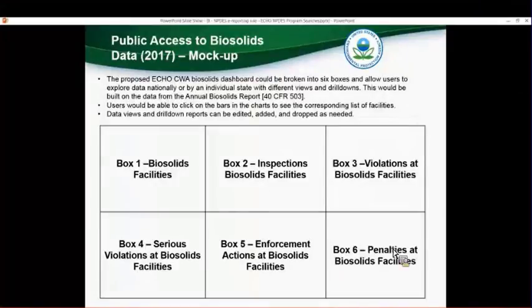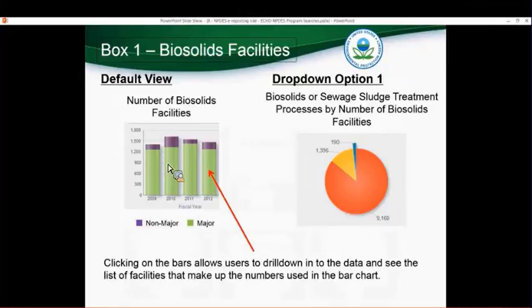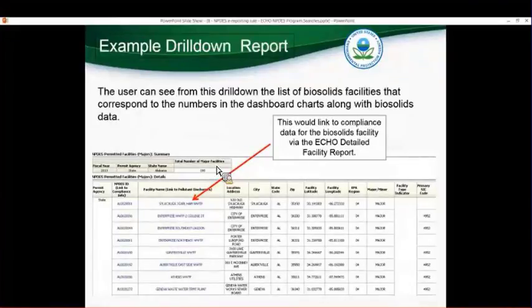So this is something that we have today. Hopefully this looks familiar. This is our current dashboard for the NPDES program. And the idea is you would be able to select biosolids, and then these charts would all reconfigure to focus just on the biosolids program. Each of these charts would allow you to click on it to see the data, but graphically, and you can click on the bar charts, and then that would allow you to drill down to see the underlying facilities. And these are just some ideas that we have, and we certainly welcome your input. And Rebecca and her colleague Courtney will be leading that up. That is the end of our first presentation.